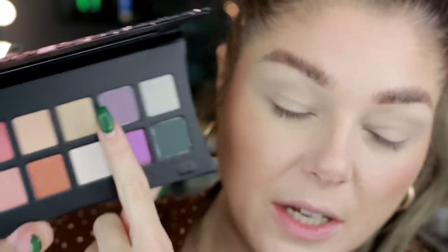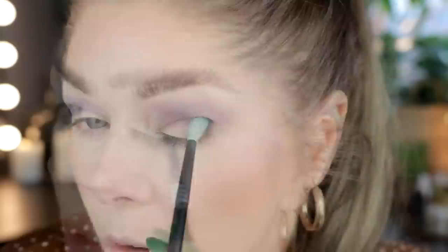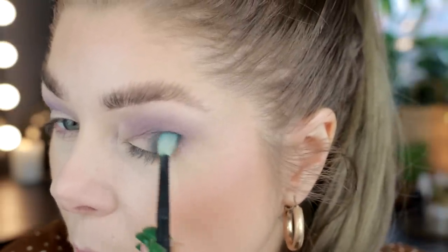So we are going to start with this one, the grayish purpley color here, and we're going to take that in the crease, and then we're going to deepen it up with this green just to create a bit of a smoky situation. This one was more pigmented than I thought it was going to be, but hey, that's a good problem to have. Okay, time to go in with the dark green. Ooh, that is a very pretty smoky green.